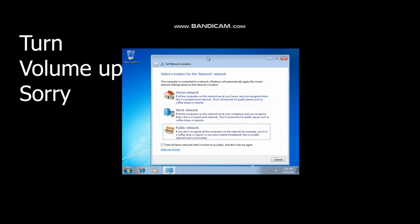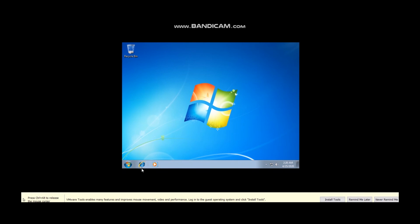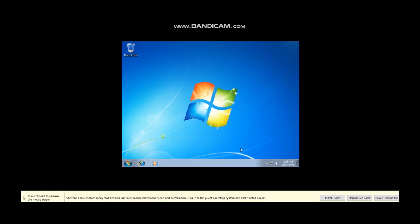Damn, alright, this took longer than I thought. You're going to have to excuse the resolution decrease and all the black bars. I'm using VMware. I literally rushed this thing completely. Oh, okay. Install, remind me later. I'll do that later. Yeah, let me just get this whole thing set up really quick and I'll have the file ready to download.